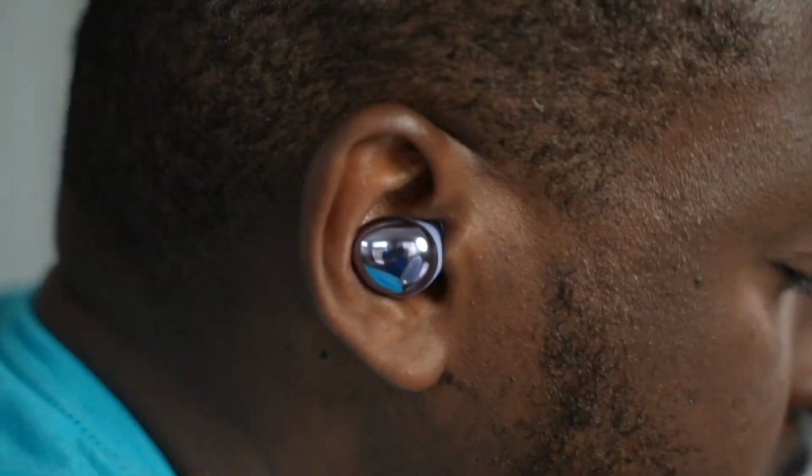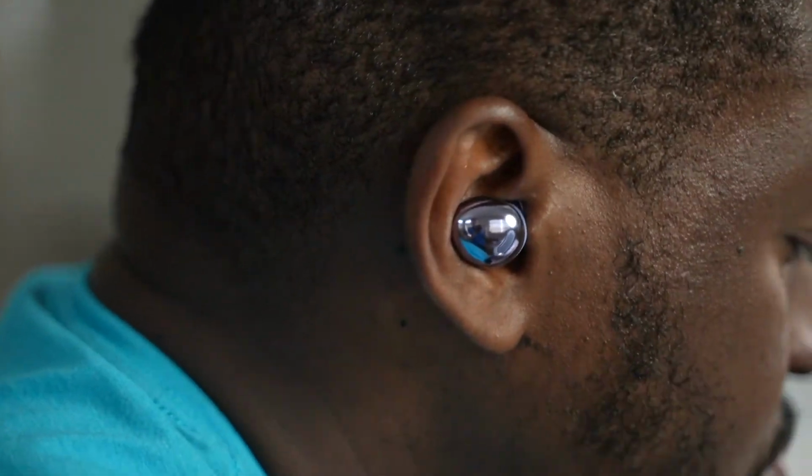Now, the Galaxy Buds Pro. This also comes down to fit again. If you get the right fit, you're gonna get a really nice sound signature. The lows really come out well. The mids are a little bit tighter, and the highs are very clear. So that is actually good. And of course, you've got some EQ presets in the app to actually select from, so that goes a long way. And I like it.